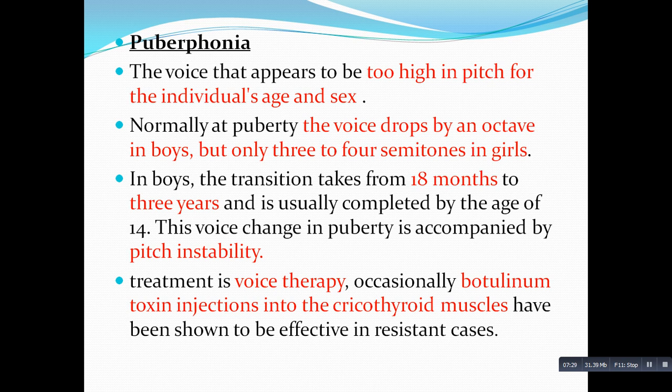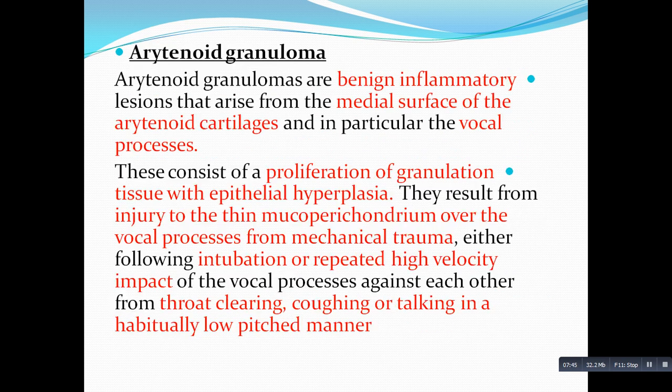Treatment is voice therapy. Occasionally, botulinum toxin injection into the cricothyroid muscle has been shown to be effective in resistant cases. Another pathology is the arytenoid granuloma. Arytenoid granulomas are benign inflammatory lesions that arise in the medial surface of the arytenoid cartilages, and in particular the vocal processes. These consist of proliferation of the granulation tissue with epithelial hyperplasia.